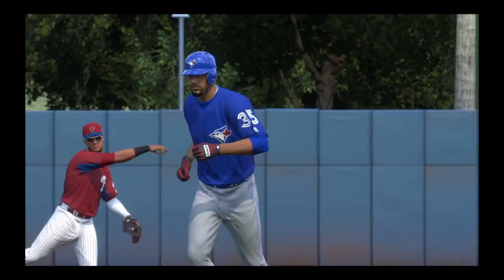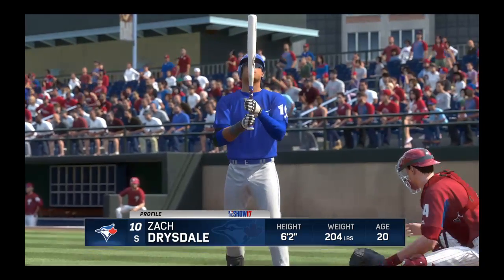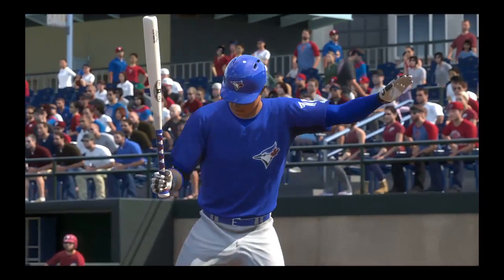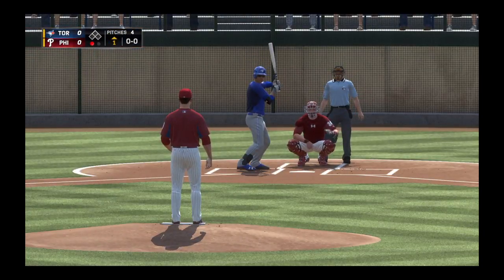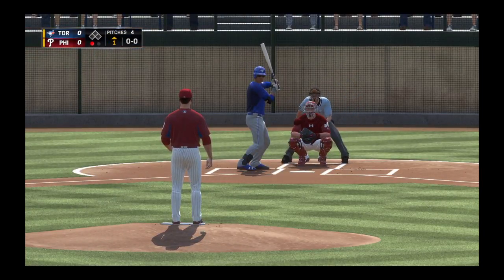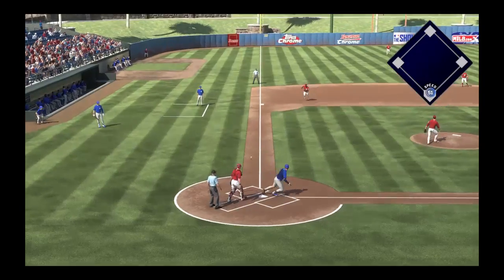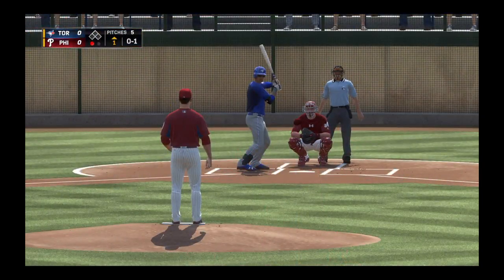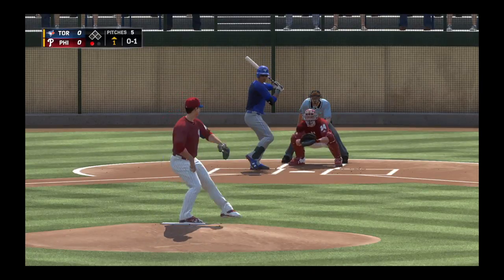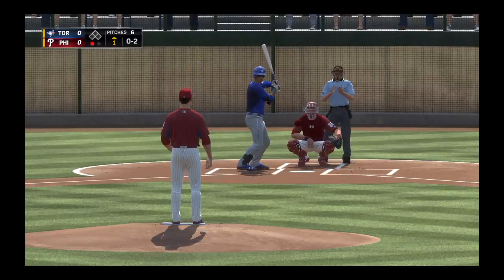Batting second, third baseman Zach Drysdale. Digging in, the switch hitter, Zach Drysdale. Into the windup and the pitch. Just got a piece up the line. That rolls foul for strike one. Bases are empty, 1 man out. Another one fouled off, and he's quickly behind 0-2.